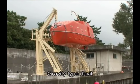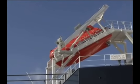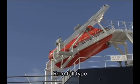Totally enclosed lifeboats are usually launched using gravity-type davits. However, all bulk carriers built after July 2006 are required to have free-fall launching devices.